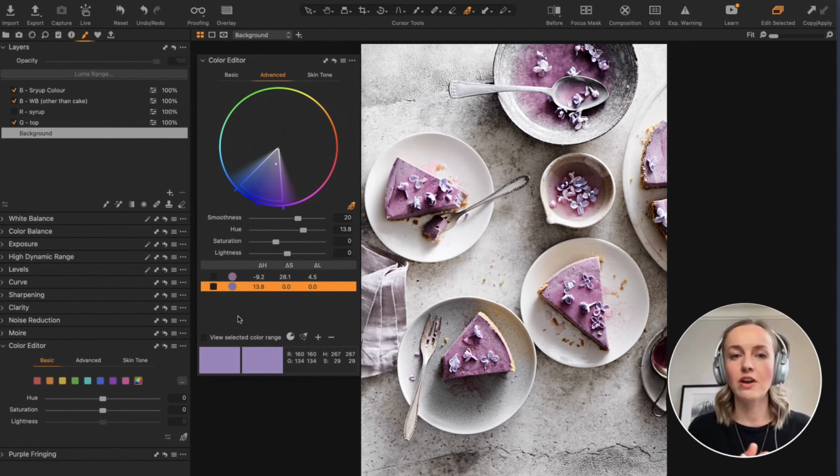And if you've ever seen lilac flowers, they are this really specific, beautiful purple color. So to replicate that color in food and then have it photograph the exact way you want was a bit of a challenge. So I would really focus on editing this particular color with the advanced color editor. So let's just see if we can. I haven't done any.